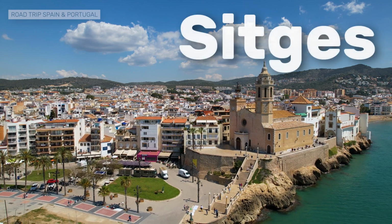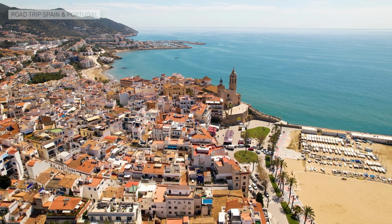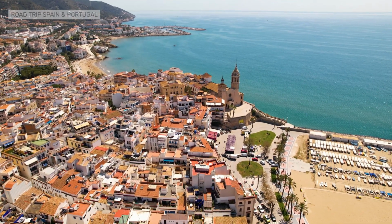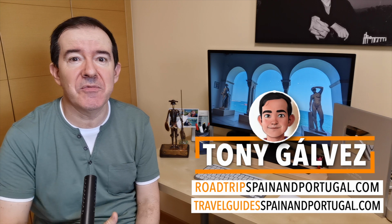Sitges is a destination that combines several attractions that make it a delightful day trip. It has beautiful beaches, a wonderful historic center, several excellent museums, a mouth-melting gastronomy, and all this just 40 minutes from Barcelona. Today we're visiting Sitges on a day trip from Barcelona.